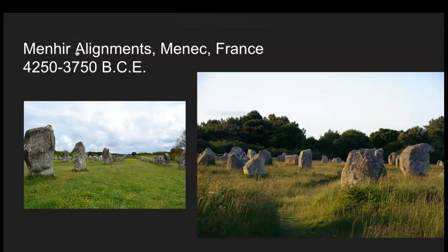In addition to stone dwellings like the ones that we saw in Skara Brae, during the Neolithic period, we also see monumental architecture and monumental sites. We're going to be looking at the Menhir Alignments in Carnac, France, that were constructed between 4250 and 3750 BCE. These are collections of megalithic stones. Megalithic essentially means a single stone. Mega means large, and lithic means stone. And this is the type of construction we also see in Stonehenge.